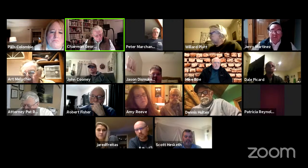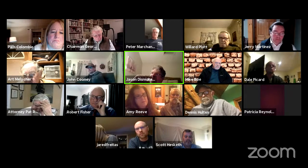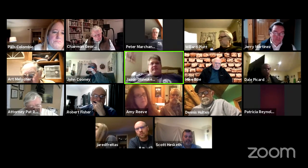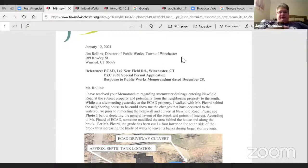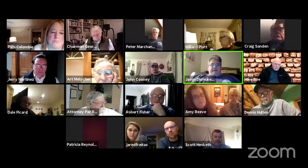Okay. And so in that, Mr. Picard and I walked around behind the shed on the ECAD property and took pictures of what happens. The water comes through the culvert on the ECAD driveway. There we go. Can you see my cursor? Yes. So this is the culvert.